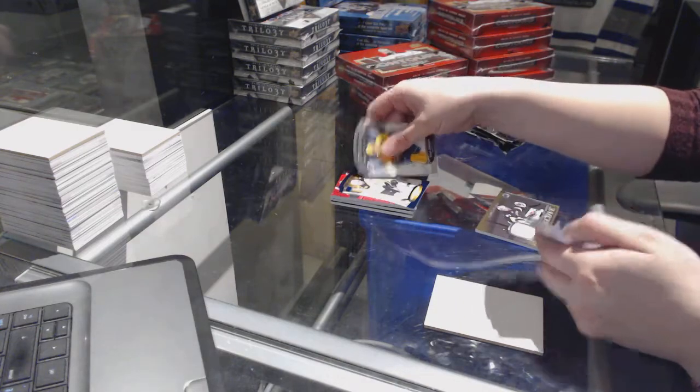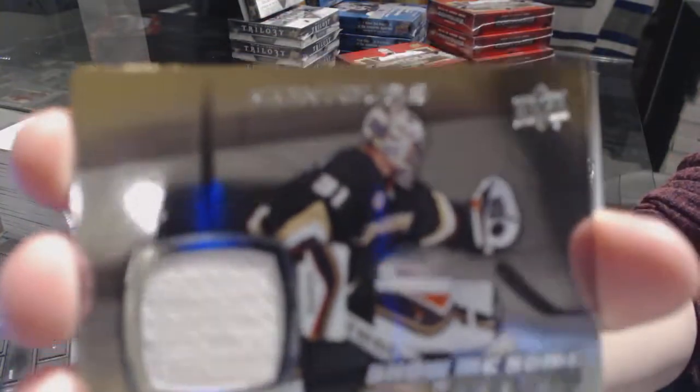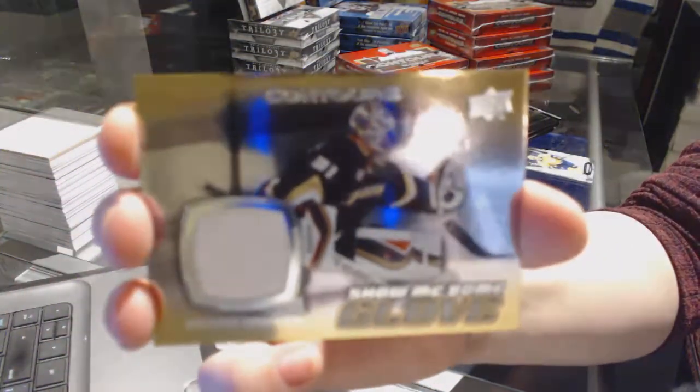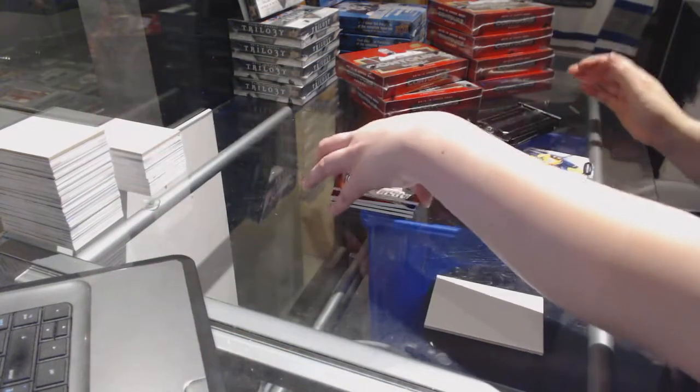Number to 499 for the Bruins, Patrice Bergeron, and a show me some glove jersey for the Anaheim Ducks, Frederick Anderson. Freddie Anderson.